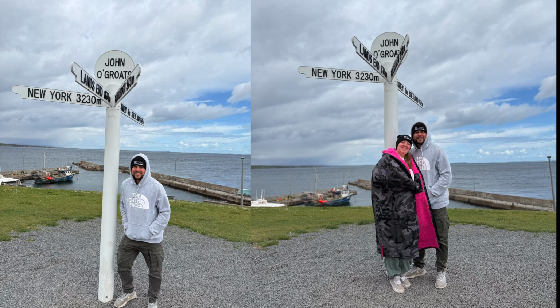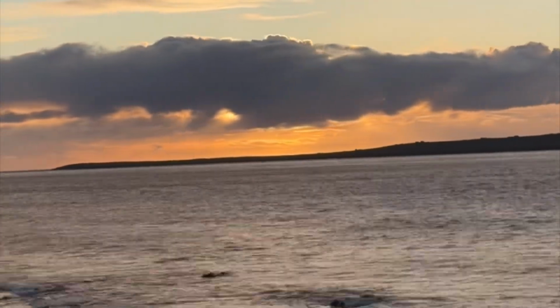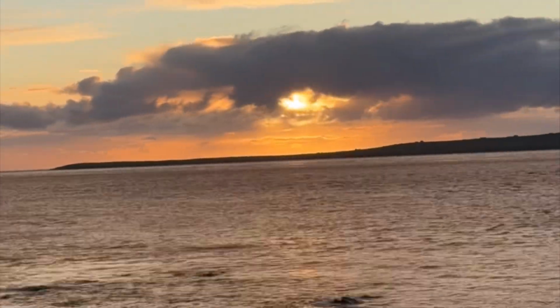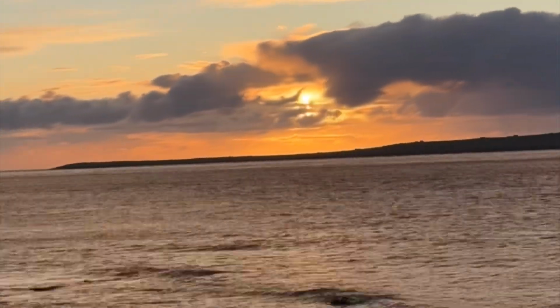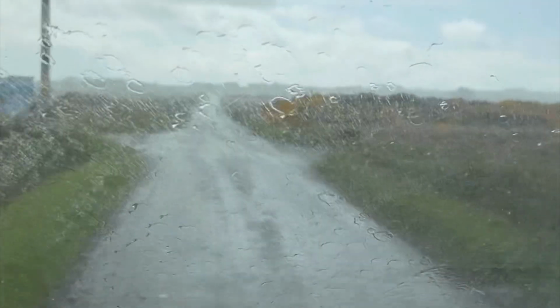Eventually we made it to John O'Groats, which, yes, is typically just a wee village with a famous signpost. But standing there at the northeasterly edge of the UK, with the sea stretching out in front of you, is something else. The campsite is also one of the best that we've stayed in. From there, the route turned rugged.